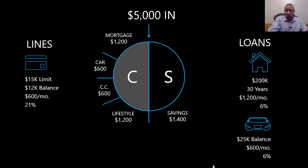From there, we got a $1,200 lifestyle here. So think about your phone, your cable TV, your Hulu, whatever it is, your phone, your food, stuff like that. And then from there, we got $1,400 left over that is typically just going to either A, go into the bank savings to be peeled off from throughout the month as you need it, or some of that's going to go into like an IRA.